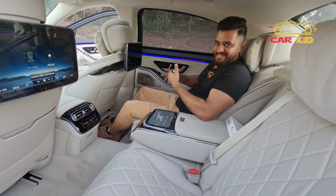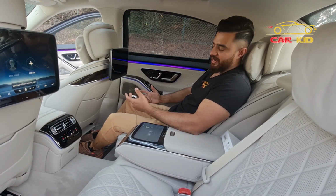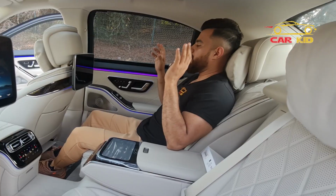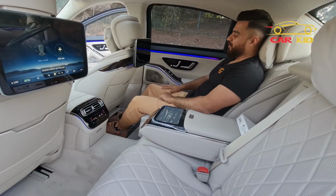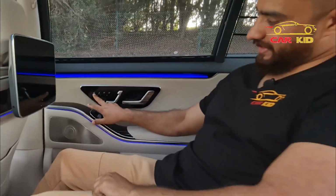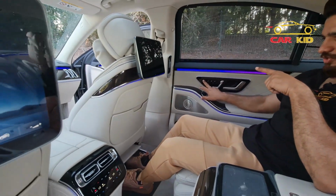So these are the amazing back seats of the S-Class, and you got the VVIP protocol here. You got the reclining seat here. If you're going somewhere on a long trip, you have to recline your seat and rest like a VIP. How you can do that? You got buttons here, and you can see in this side you got this button with the seat laying down. Press this. Have a look at the passenger seat.